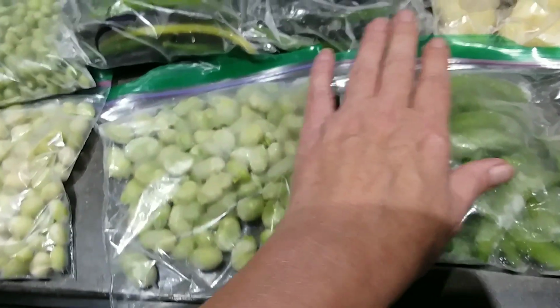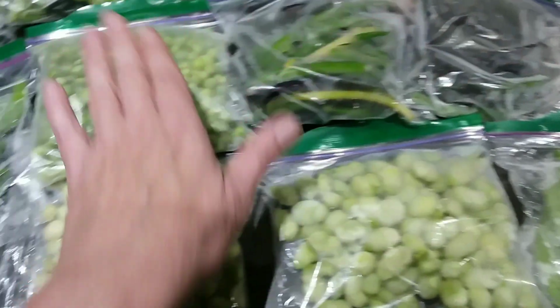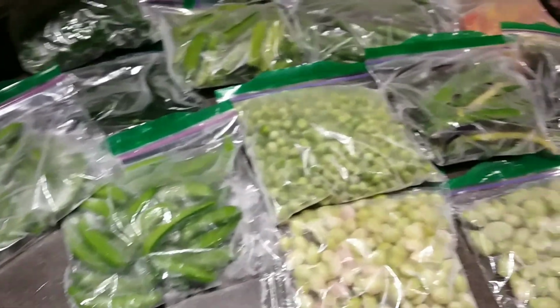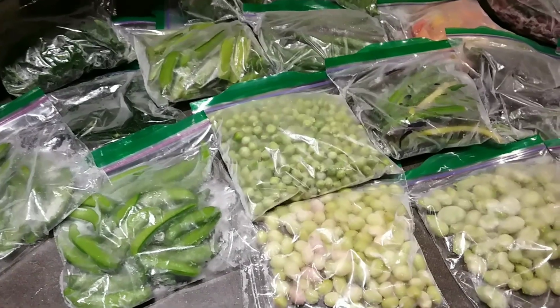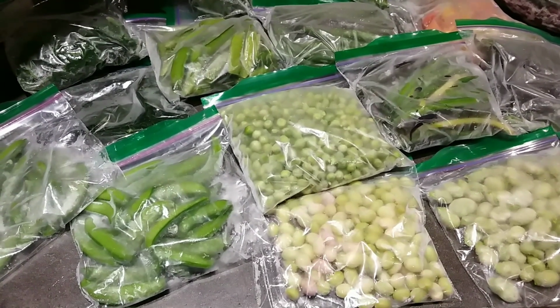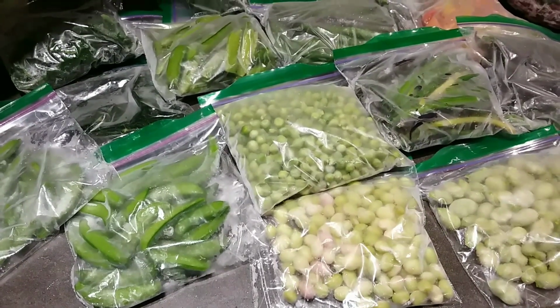So beans and peas and parsnips and carrots and lots of greens and herbs. And I've got lots and lots of greens in the freezers that I've pulled out. And then just the potatoes, I'll show you how I store those very simply.